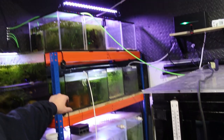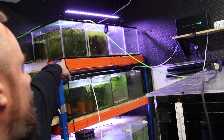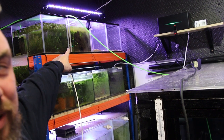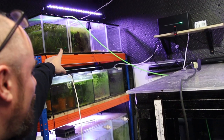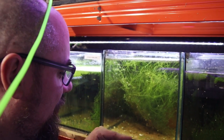And then up on the top row, we have the blue neon gobies. Then we have the fish I can never remember the name of, but I will stick on screen because that's the only way I seem to be able to remember that. But they're doing quite well. I think I saw some babies in there, but then I haven't seen them for a few days. So I don't know.